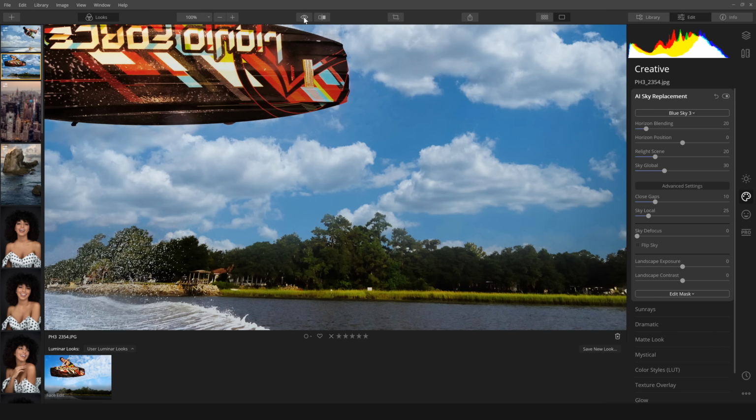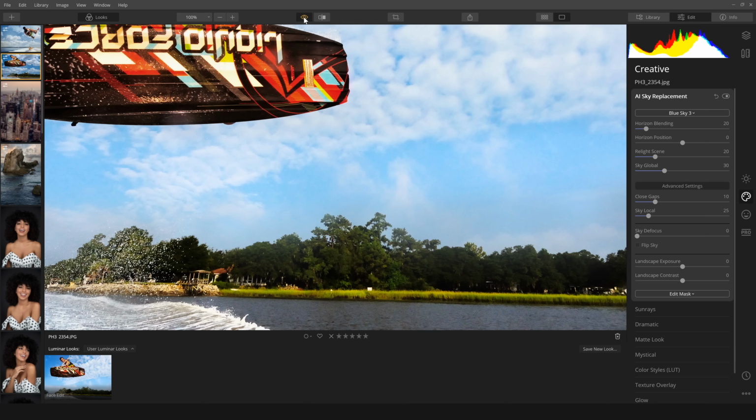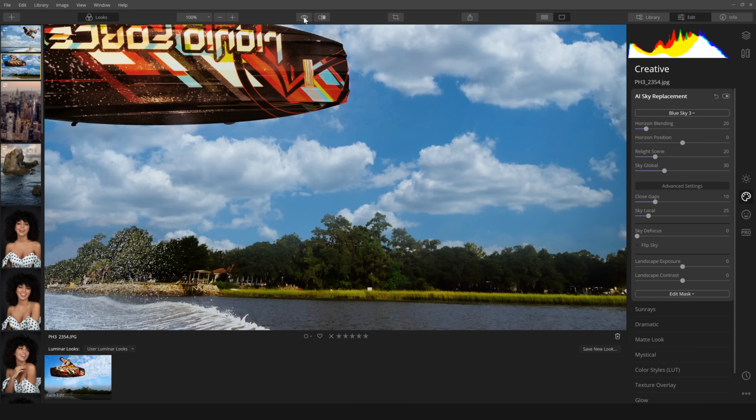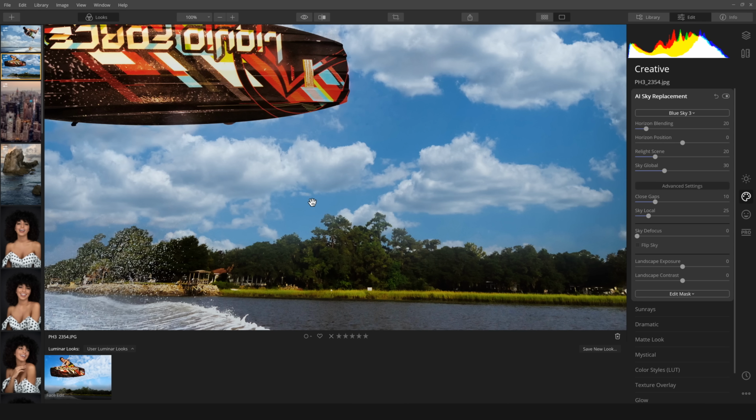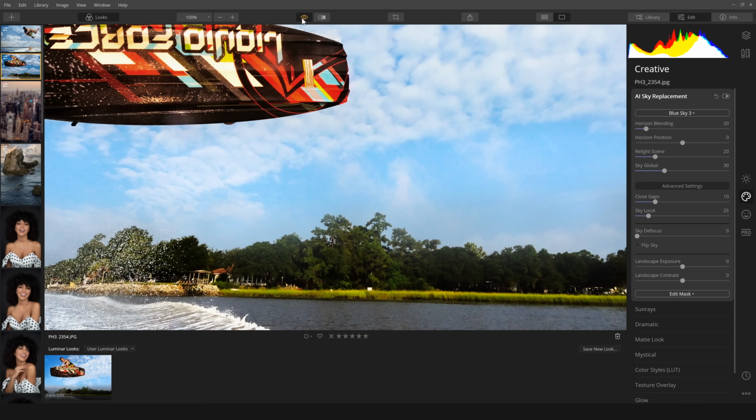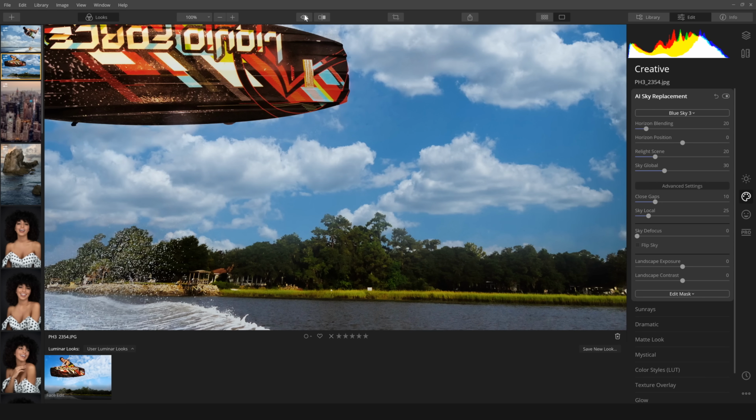Now where this is going to struggle is going to be around these trees. So let's zoom into the tree line here. And let's see if that horrible haloing will come in, which is pretty common when you start replacing skies. And I have to say, this is passable. Like, this looks great. I don't know that I would see this image and think like, oh, they replaced the sky at all in this. It's like the blues from the sky are fading into all these little gaps here, which is the problem areas. I also don't see any of the sky covering the trees.